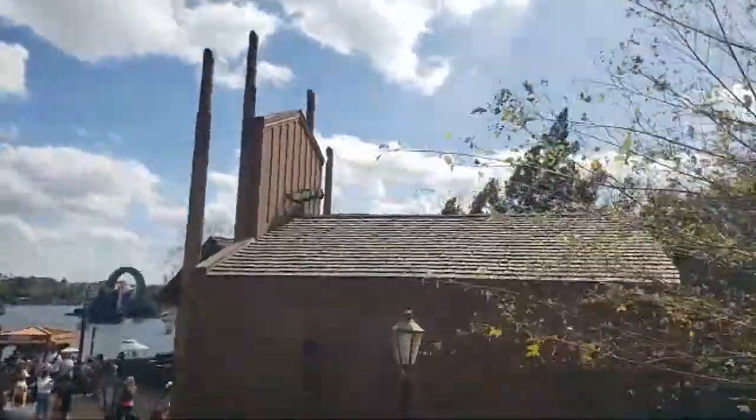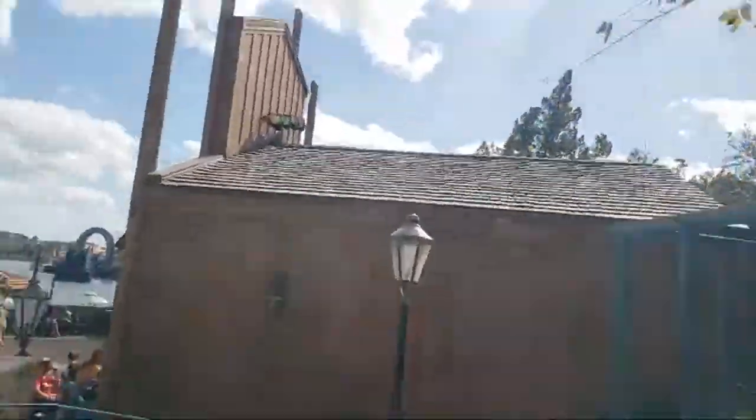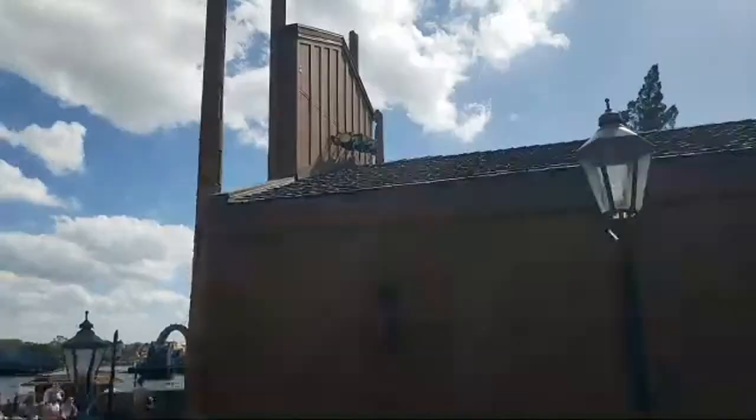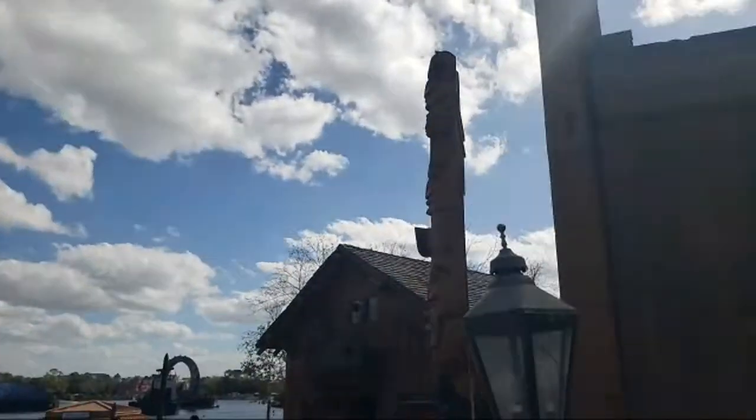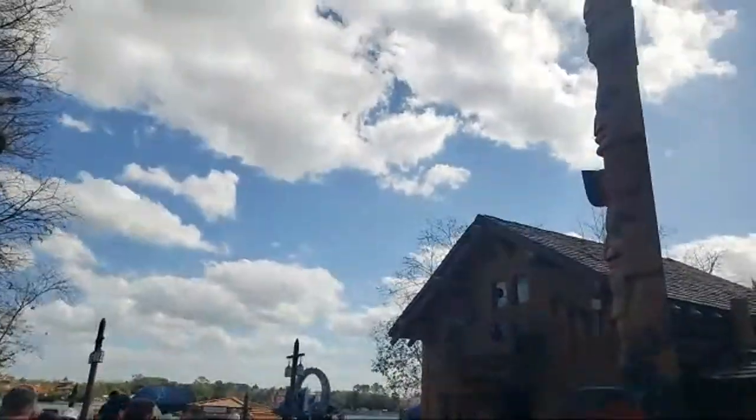But let's make our way to our next pavilion. This will be the UK. We'll be heading to the UK. It's also very windy here today. I apologize.